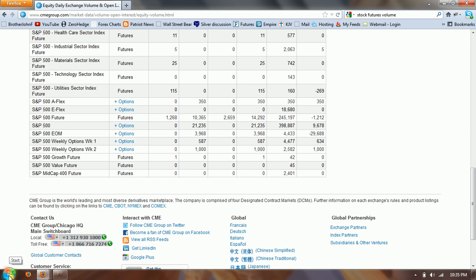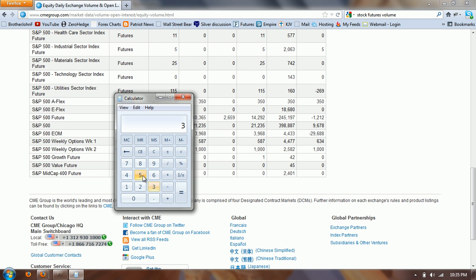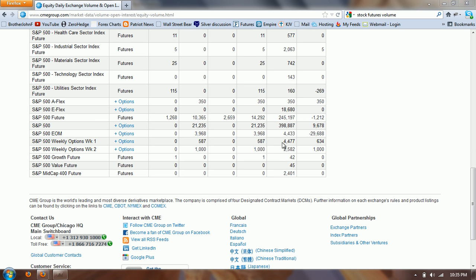So we had about 35,000 contracts traded divided by that open interest of about 650,000, and that means it's about 5%. So while the S&P futures contract is trading 5% of its open interest on a daily basis, you can see the day that we saw silver traded nearly 100%. So there's a 20-fold difference in the amount of contracts traded versus the open interest outstanding.